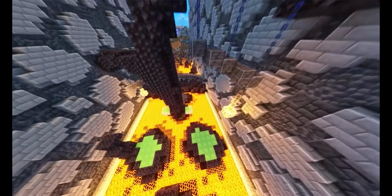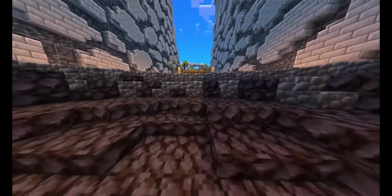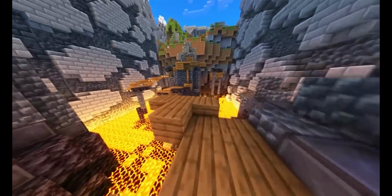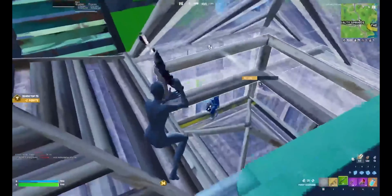Now, will you be a pro if you buy this monitor? I mean, if you are trash at the game, probably not. But of course, if you train every day and you have this monitor, you will have an advantage over your opponents, which is always very powerful. But just keep that in mind, just because of buying this monitor, you will not be a Fortnite pro.